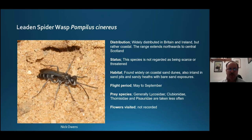Most of the records seem to be from the coast, and its range does extend northwards into Scotland. It's found mainly on coastal sand dunes, in sand pits and in sandy heath, anywhere basically where there's extensive bare sand. It mainly feeds on ground-dwelling spiders, wolf spiders, those kinds of species.